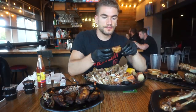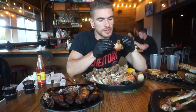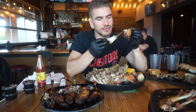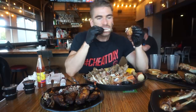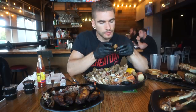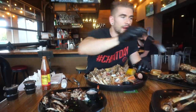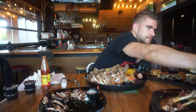Let's have a few more of these wings. Again, I really like that they're smoked. The smoked aspect is just a game changer. Pretty much about it. I'm gonna steal one more mouthful of this pasta here. Again, this Mardi Gras pasta.